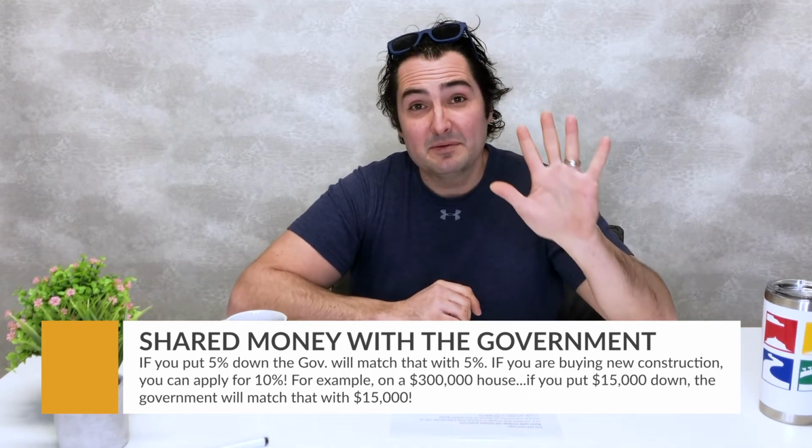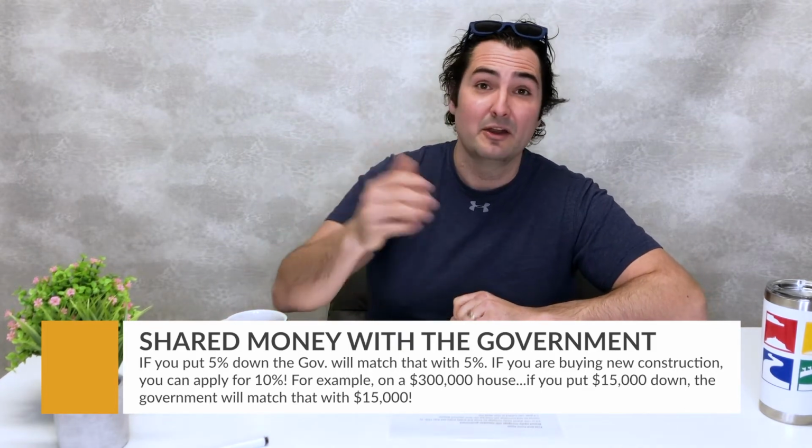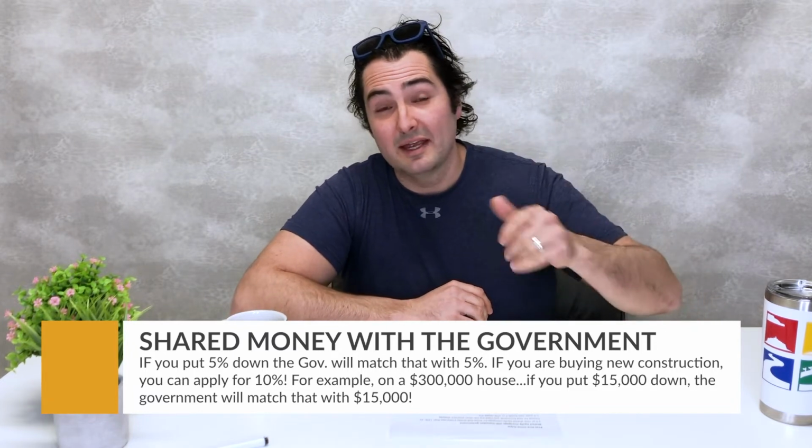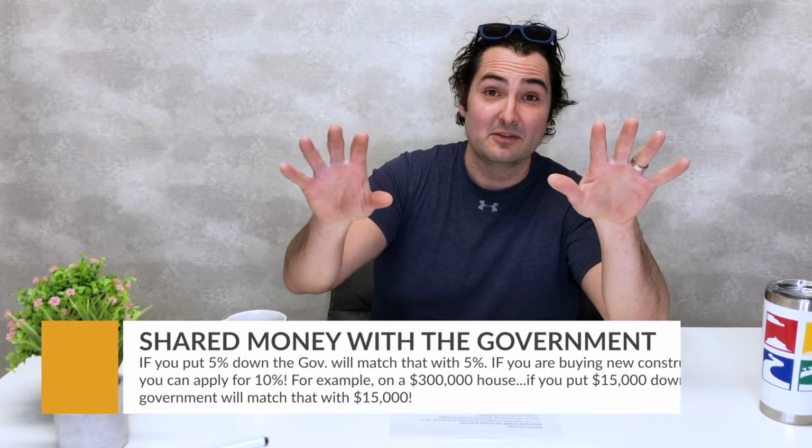So if you put 5% of a house price down, the government would match 5%. On a $300,000 house, if you jump in with $15,000, the government would put in $15,000 as well. There's a couple different criteria. You have to make less than $120,000. You have to be buying a house for less than 4 times combined the total borrowing costs, and you have to meet those minimum down payment criteria.